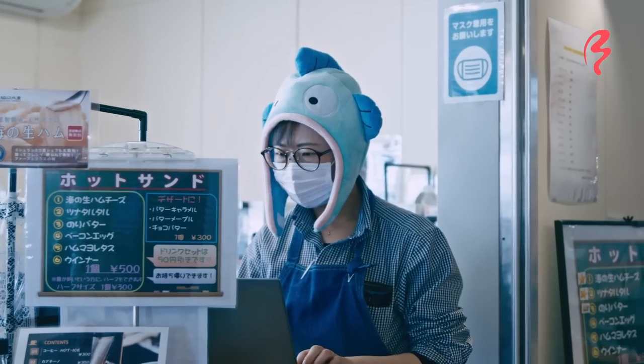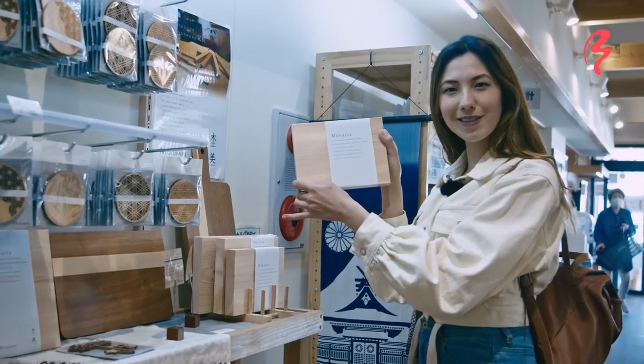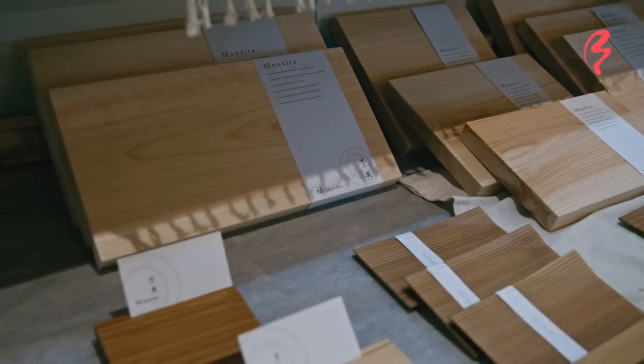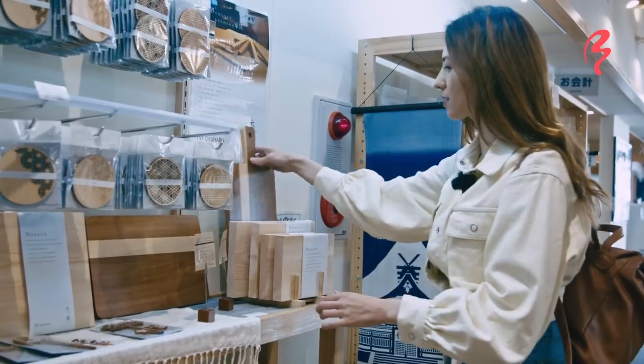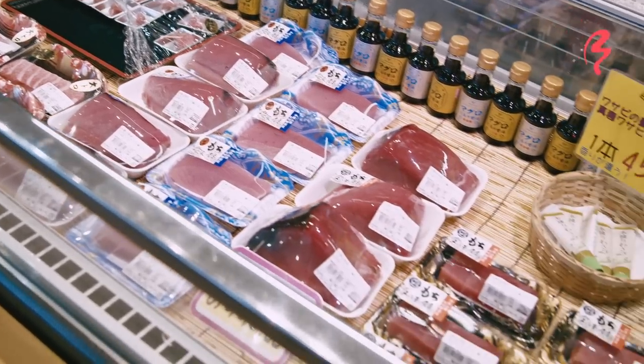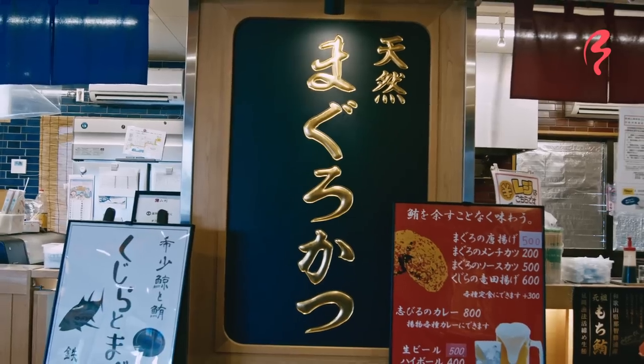Look, they even have wooden Japanese cutting boards. Perfect for sashimi and like all hand carved. This is gorgeous too. And of course, lots of tuna. What a lovely little shop.